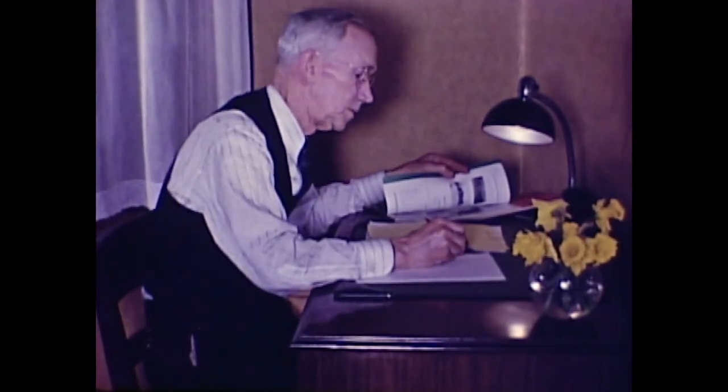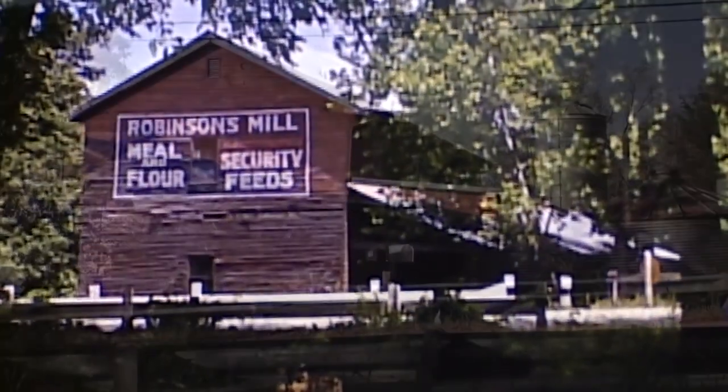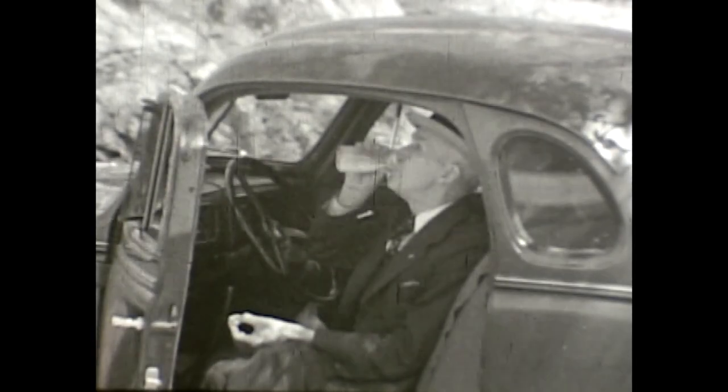You also see Karen's grandparents, Carl and Laura Robinson of Knoxville, who also owned a farm in Loudoun County at Robinson's Mill. The historic landmark. It was a dairy farm.